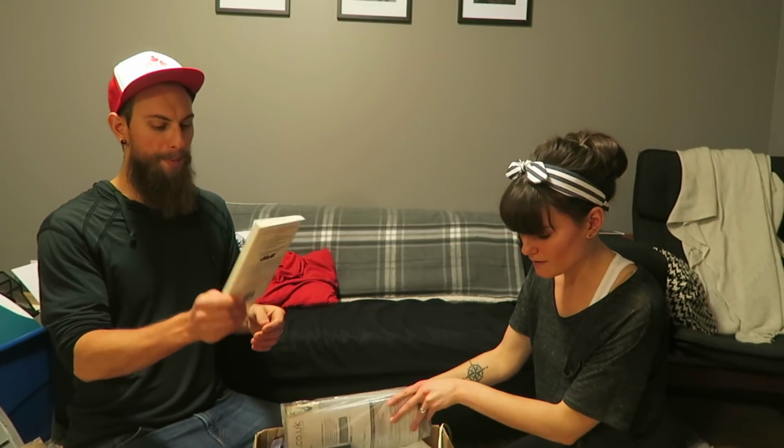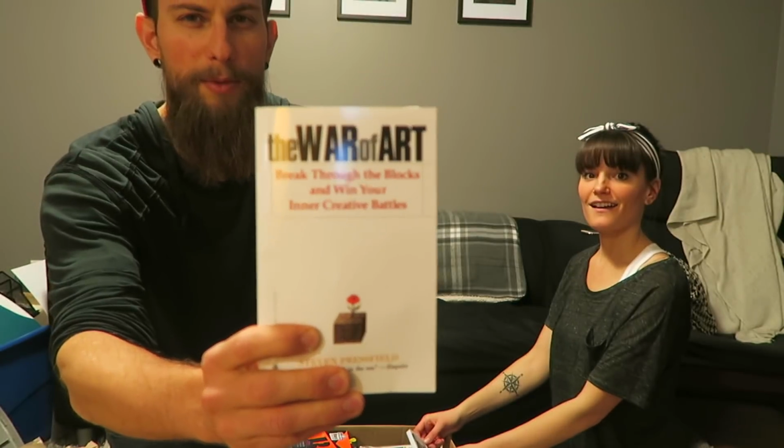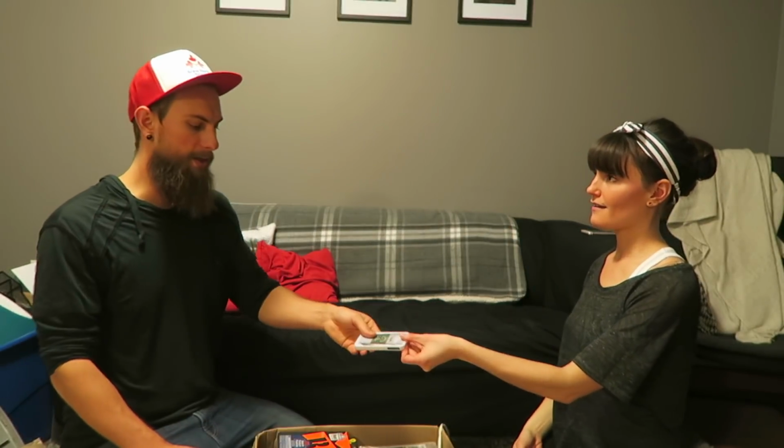This is a great book. I'm gonna hang on to this because I wanna read it again. It's called The War of Art by Steven Pressfield. Basically just stop complaining and do stuff. This is the iPhone 4 cover that Lou got me. It says Ralph on it. Garbage. Garbage.